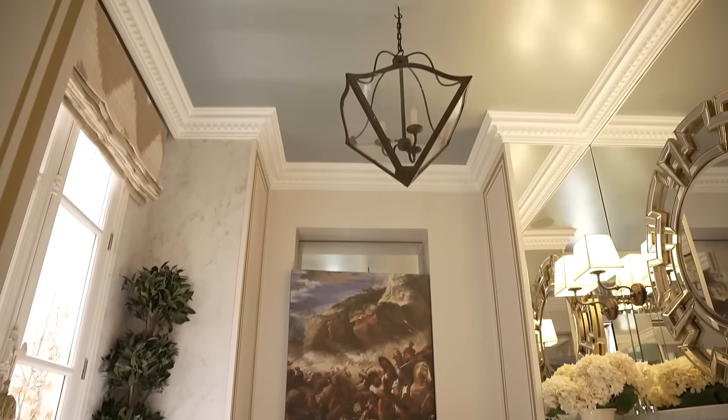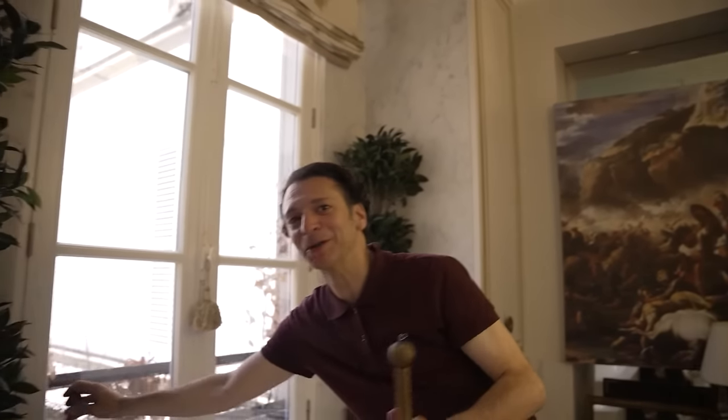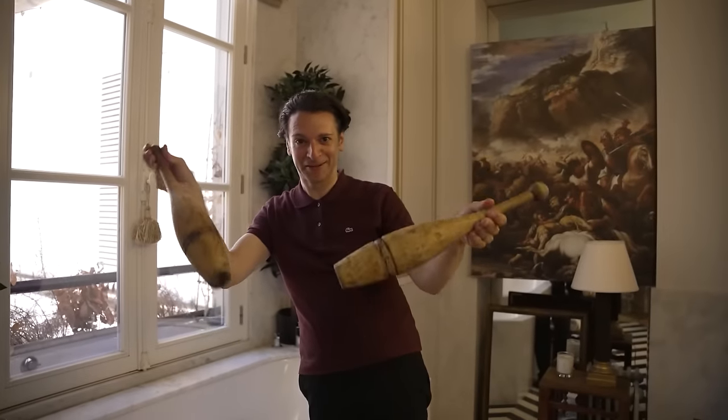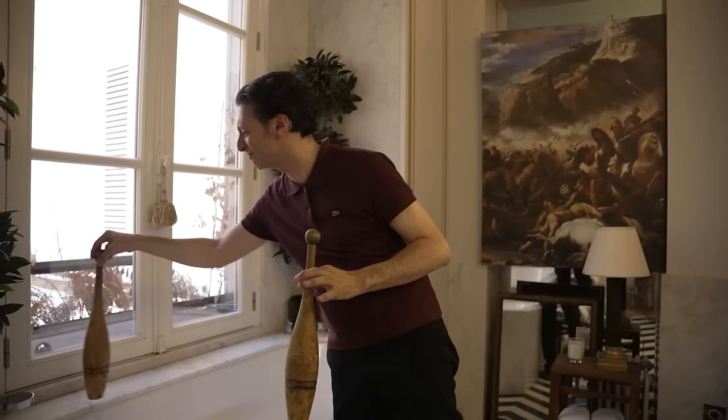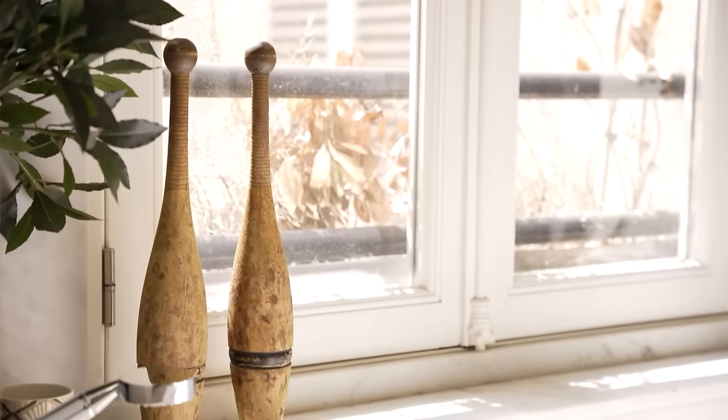It's kind of fun because it breaks off that really stern sense of symmetry. It's just fun. These were just some fabulous bowling pins that I found at the Paris flea market. And I was like, these are just so chic and so fun. And they add so much character and so much fun, just right there on the windowsill.